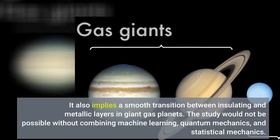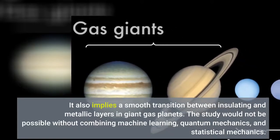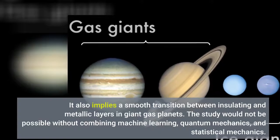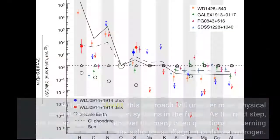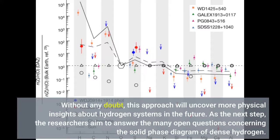The study would not be possible without combining machine learning, quantum mechanics, and statistical mechanics. Without any doubt, this approach will uncover more physical insights about hydrogen systems in the future. As the next step, the researchers aim to answer the many open questions concerning the solid phase diagram of dense hydrogen.